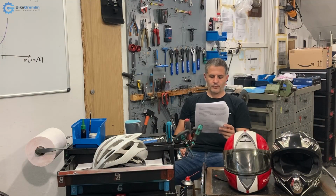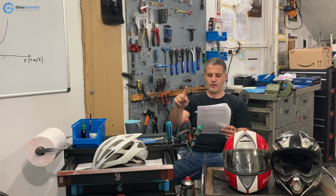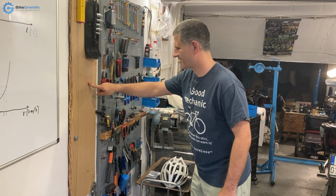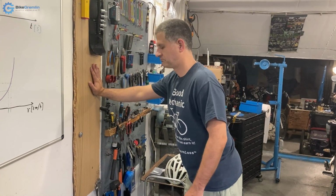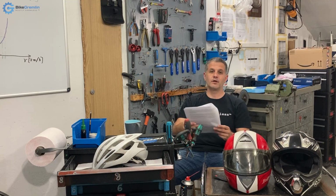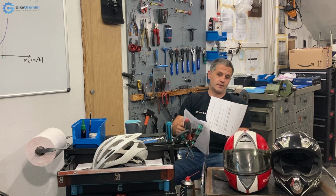Similarly, if we push against the wall strongly with only one finger, it could hurt. If we push with the same force, using open palms of both hands, both arms, the pressure at any part of our hands is a lot lower, and there's no pain.